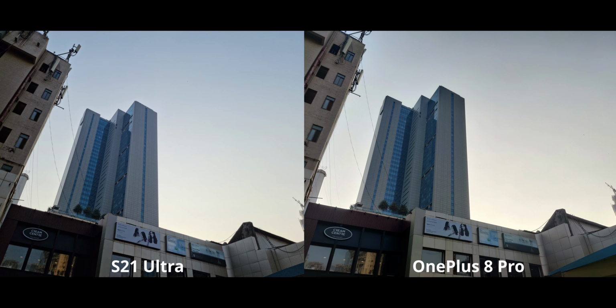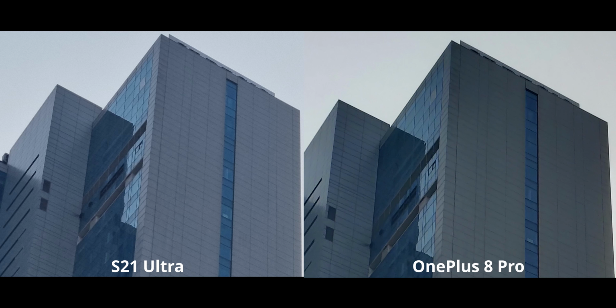Now the difference isn't as high as the numbers suggest. 108 megapixels should mean we get more than double the detail, but that's not really happening. So yeah, the OnePlus 8 Pro, considering it has 48 megapixels, is still doing a fantastic job of bringing out all the details. The S21 though, it does take a win because, at the end, more detail is more detail.